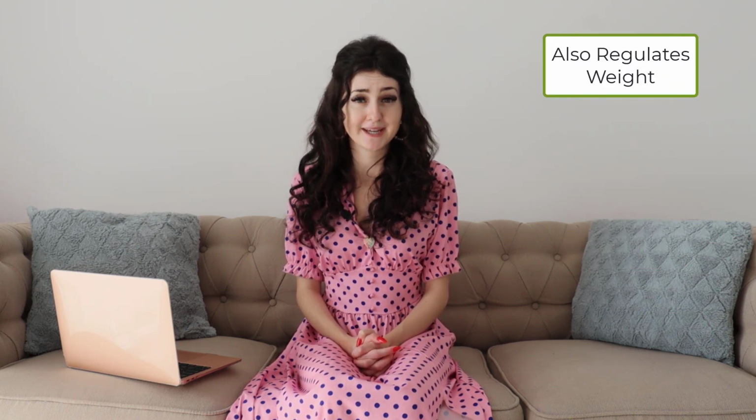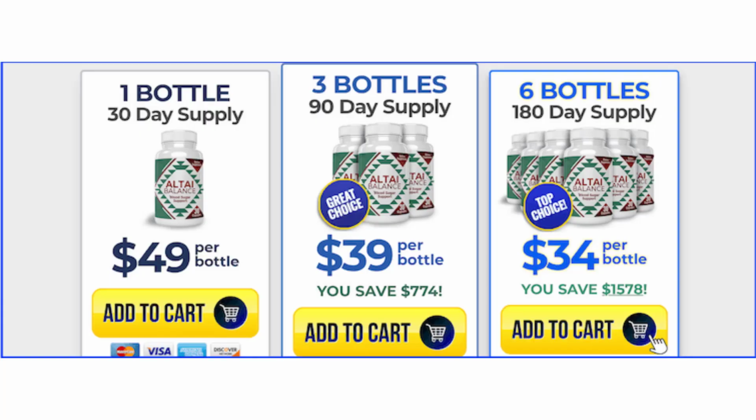And last but not least, there's Altai Balance, which is a great product if you need something that would also regulate your weight besides your blood sugar. It works for both. It's definitely not the most powerful supplement out there, but it's effective. It's also a bit more affordable than many diabetes supplements, so you may want to give it a try.